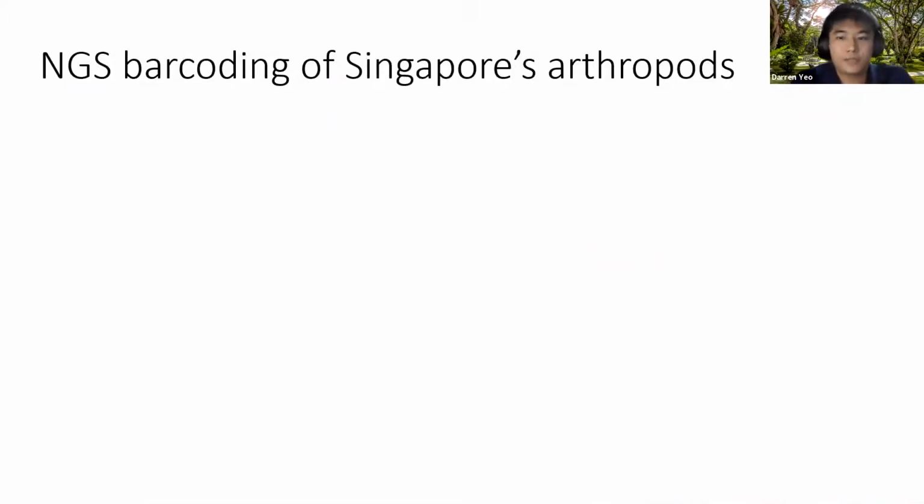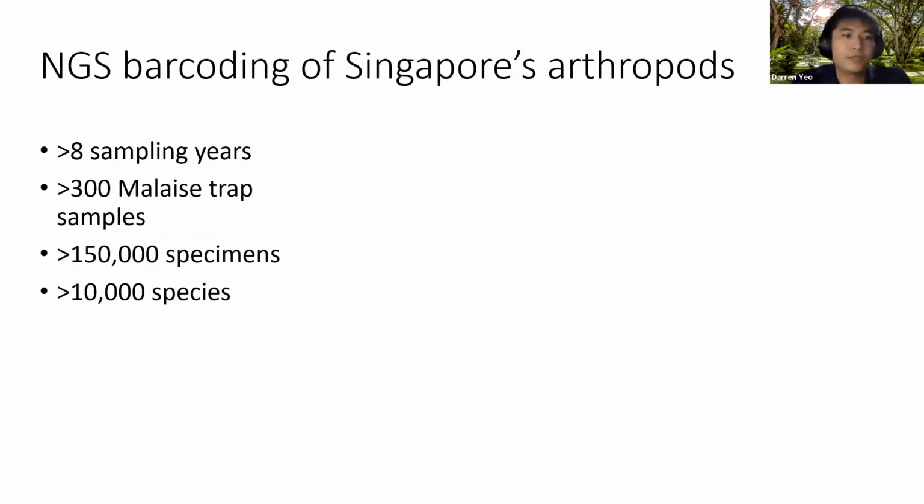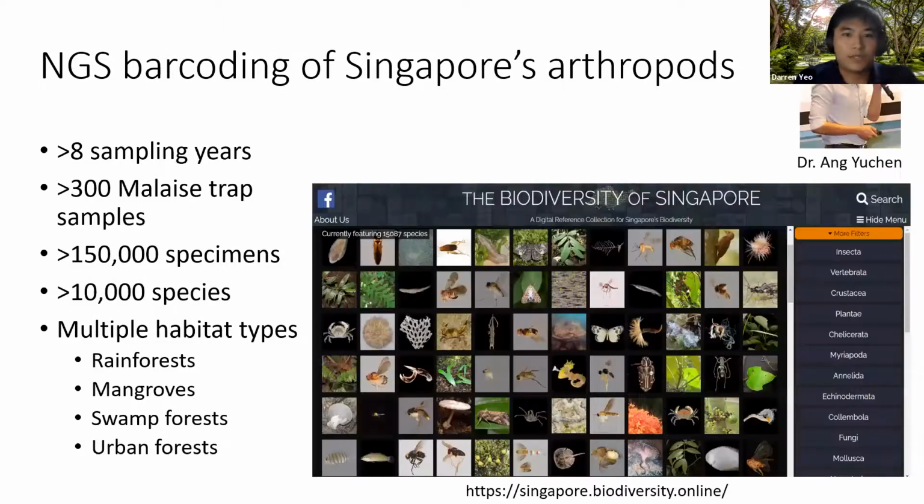So our lab has done this for insects and other arthropods in Singapore. We've sampled on the island for more than 8 years or so. We've collected more than 150,000 specimens representing more than 10,000 species. And these have been from multiple different habitat types in Singapore. Most of the species we found have been imaged and are available to the public at the Biodiversity of Singapore website, pioneered by Dr. Ang Yu. If you have the time, do pop over there and take a look.